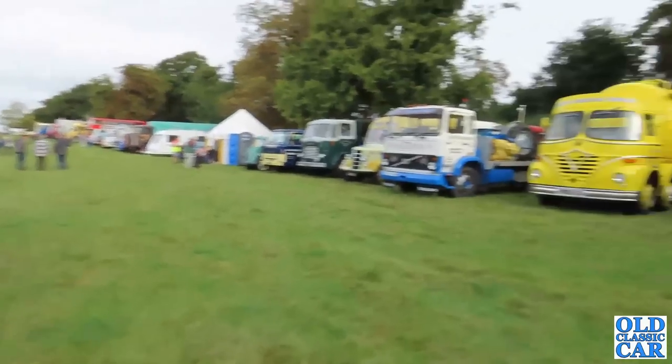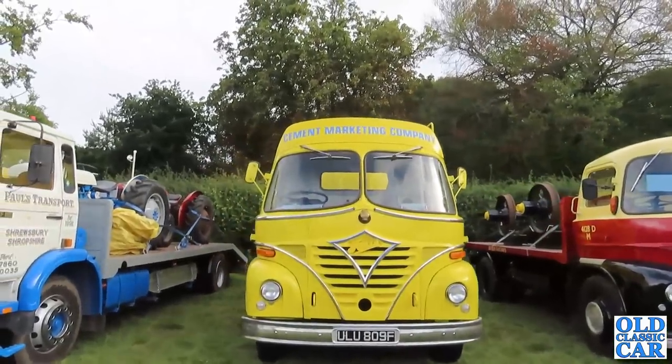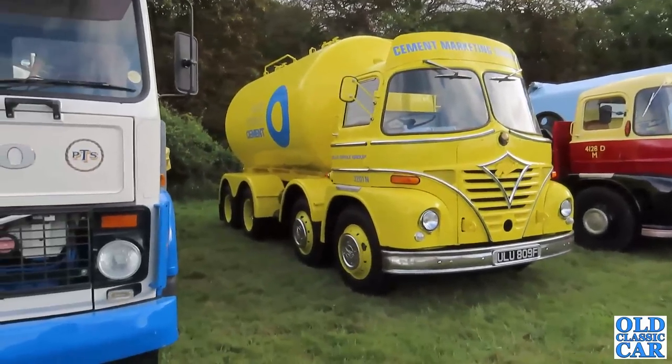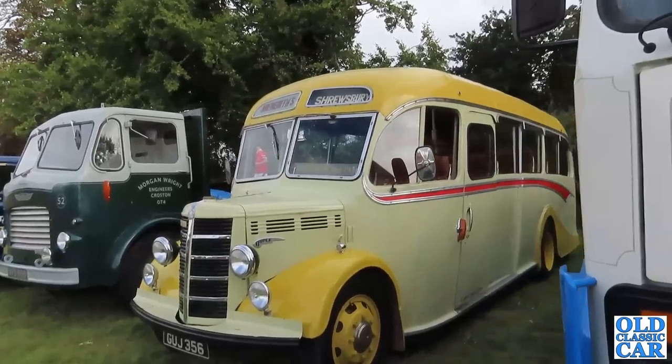1948 Foden coach. Several Fodens, in fact, along here. British Rail, we've seen before, as well as this cement marketing company. I think we last saw that at the WEM Vehicles of Interest, which is a video also on the channel. Gorgeous duple bodied coach, Bedford OB.